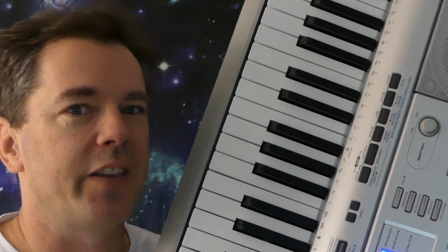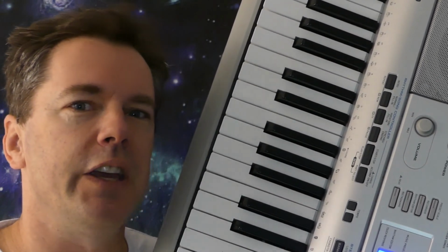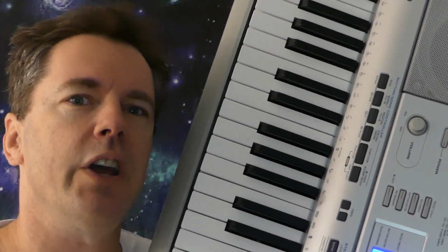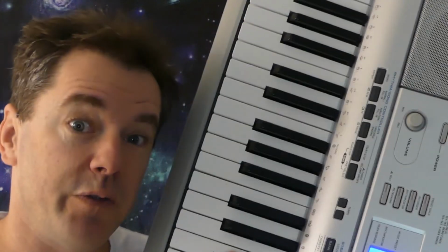I'm not going to deny that that's poor quality sampling, but the fact is this keyboard can do a little bit of everything, and that's really good, especially as an introduction to keyboard playing, an introduction to synthesizers. What a great way to start your adventure with keyboards.